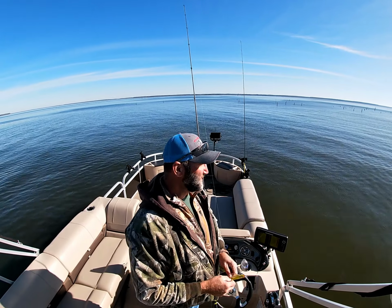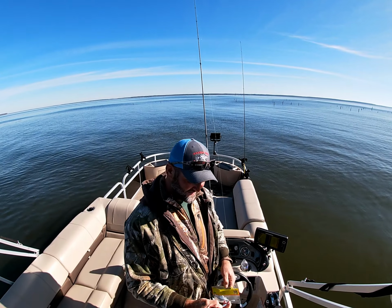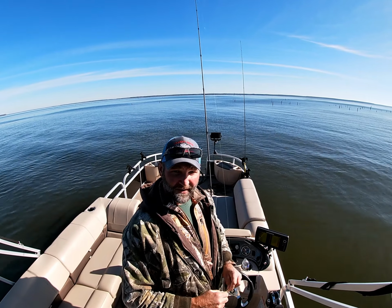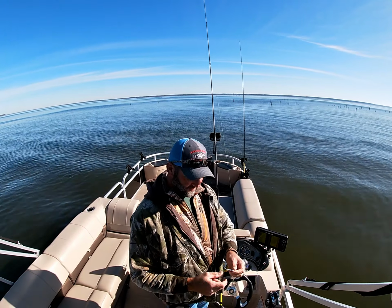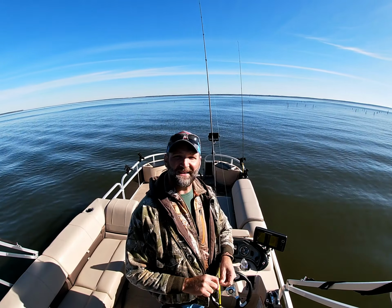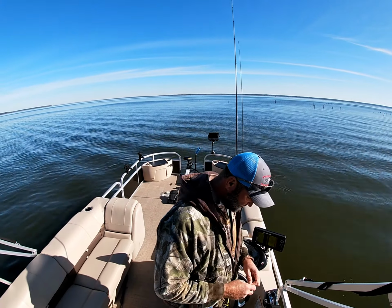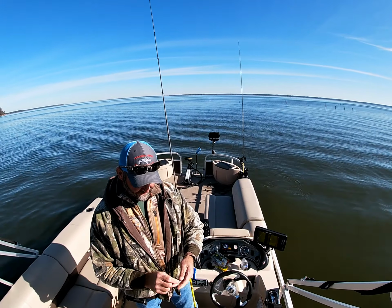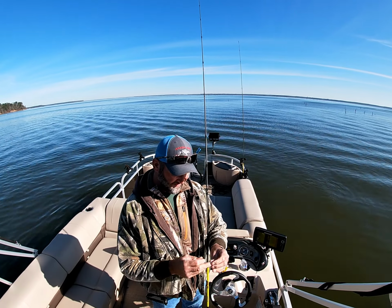Alright, what I'm doing this morning, I believe it's February the 2nd. No, yeah, February the 2nd. Water temperature is 53 degrees. It's actually a couple degrees warmer than it has been the last probably 4 or 5 days. The fish are still holding on deep structure.